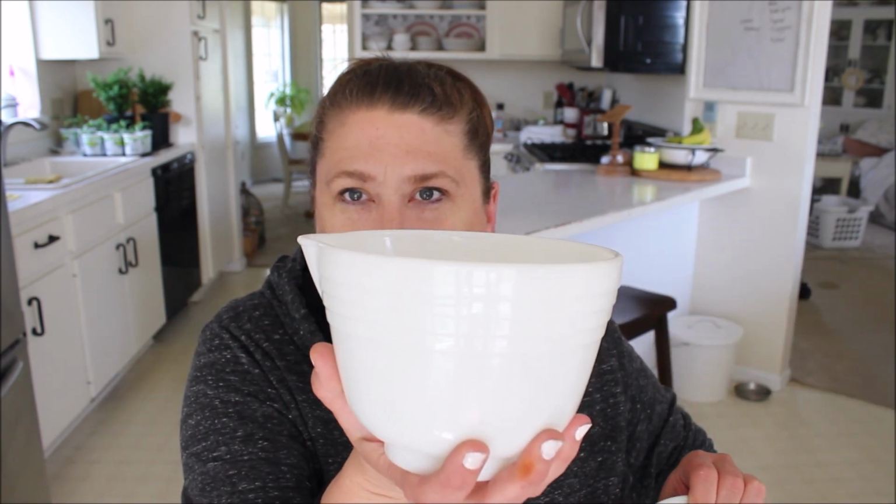So I was so excited to find this, but it didn't just come with this. It had the mixing bowls too. So it came with 2 of the small mixing bowls with the little spouts on them. You see that? So cute. Now these bowls are Pyrex. It says on the bottom Pyrex, which is very cool. And then there are 2 of the large mixing bowls.